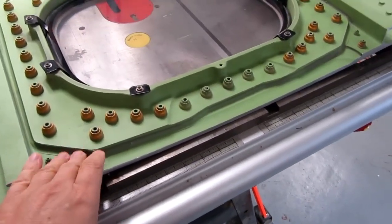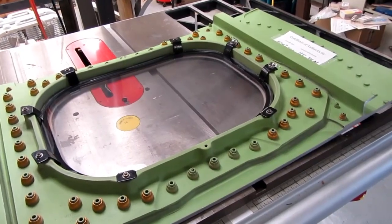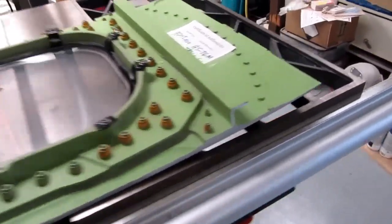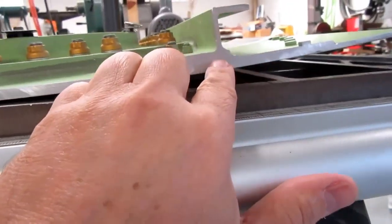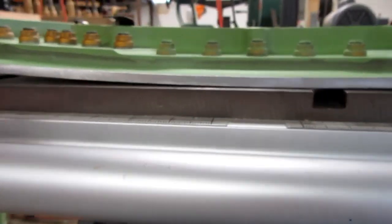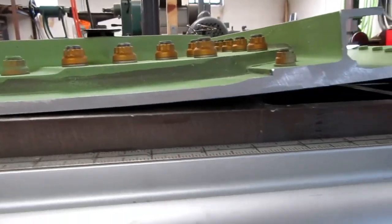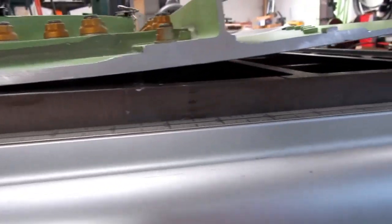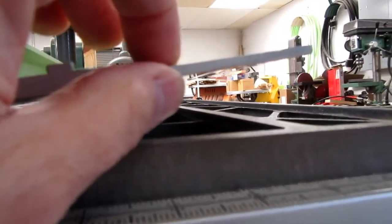I think the structure is what's really fascinating about this. I knew that semi-monocoque aircraft structures, which is what almost all large airplanes use these days, rely on not a frame, but the strength is mostly in the skin supported by stringers. And everything's just riveted together, but most of the strength is in the skin. And so, of course, the skin isn't thin, but I don't know what this is. It's probably about an eighth of an inch or so thick, and it varies. It's thicker here than it is up here.